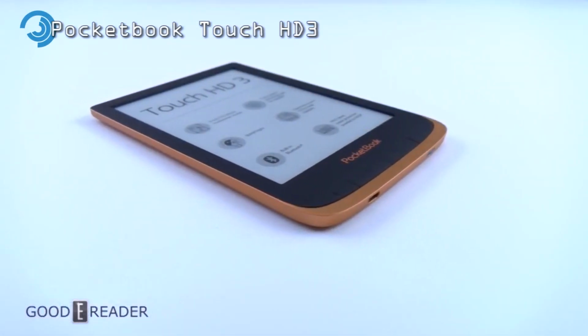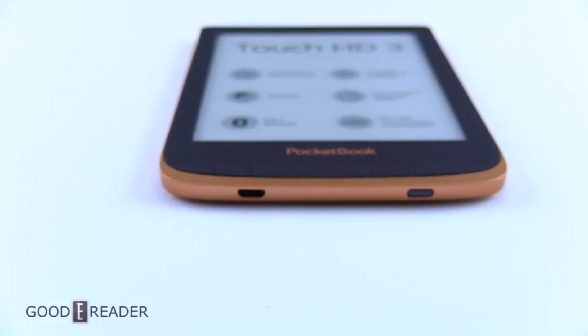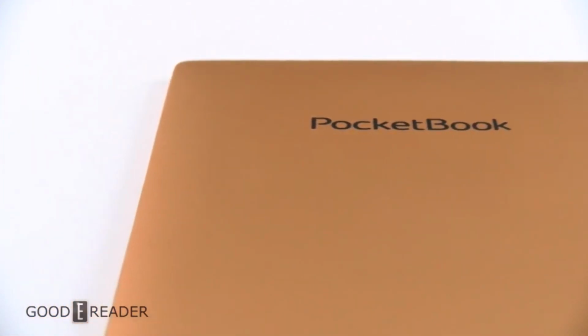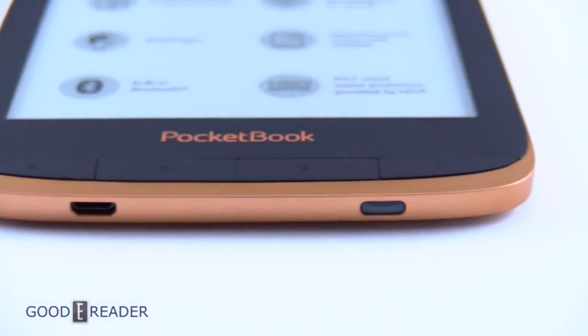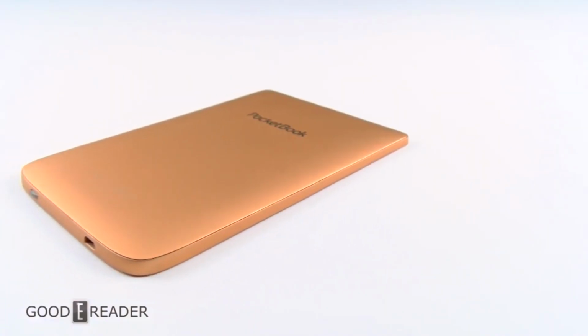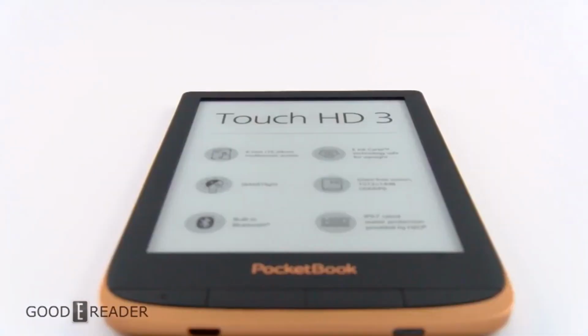This device sold so well that we had to put PocketBook on our list again. This is the Touch HD3, proven to be one of the best sellers of their brand in 2019. It's an eCarta HD screen with 1440 by 1080, 300 ppi. It has a front light, so you can read in the dark and all that kind of stuff. It also has an IPX7 rating, so you can submerge it in water, and it's completely waterproof.